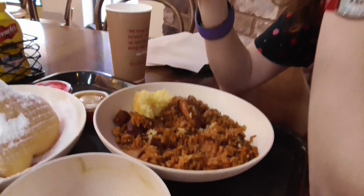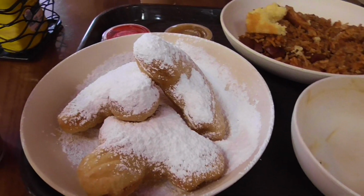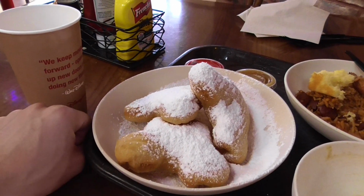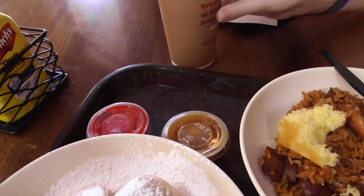And we're gonna start our beignets in a second, but they look awesome. They're huge. I thought they were a lot smaller. They're so big. But obviously, camera. I have a big hand. They're about as big as my hand. And we got the strawberry and caramel sauce. We'll see how they go.